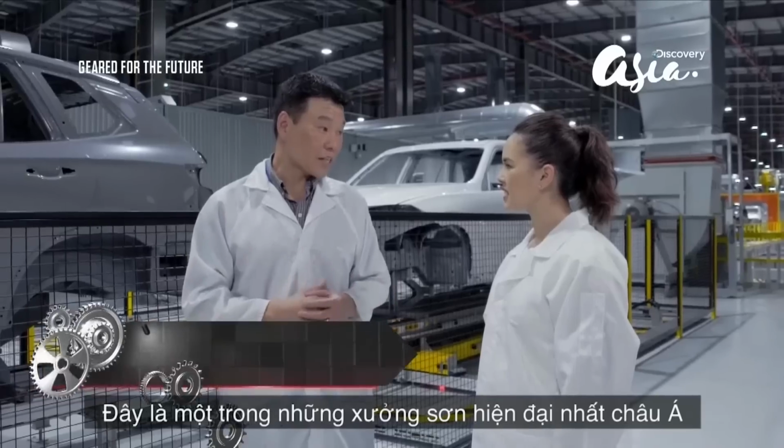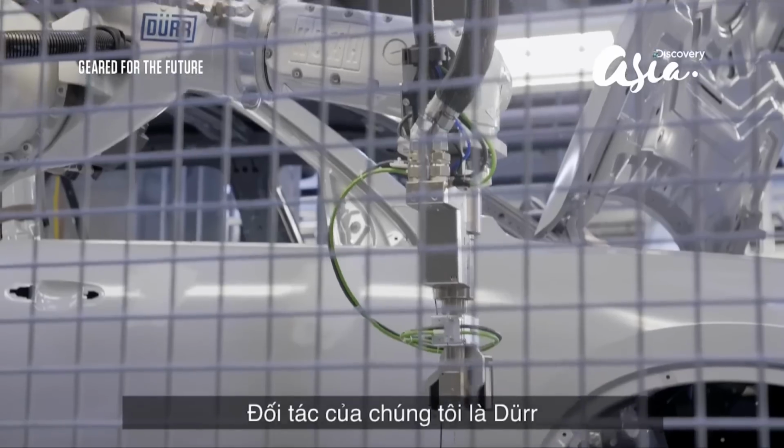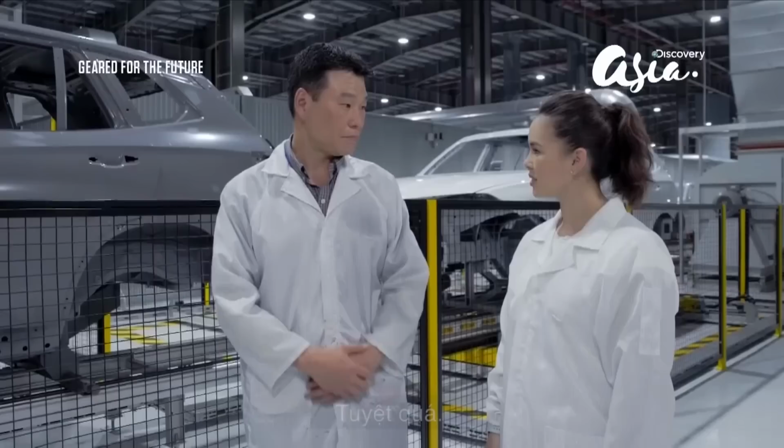This is one of the most technically advanced paint shops in Asia. We have Jur as one of our partners who provided the technical support while we built and are starting up this paint shop. Oh, perfect.